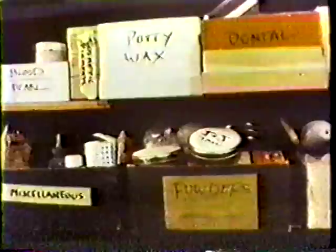I find that all kinds of things come in handy for makeup, things that aren't even makeup materials. And I save all these things, and sometimes when I have a makeup problem, I look around at the shelves and find something I haven't looked at really in years, and I find if I mix it with something else, that maybe that's the answer to the problem.